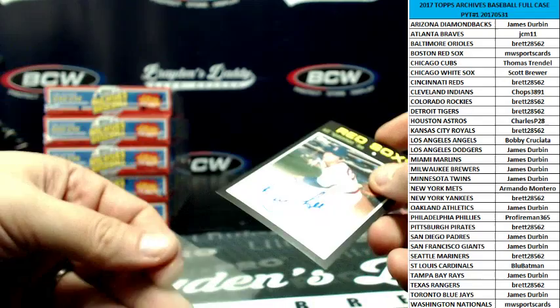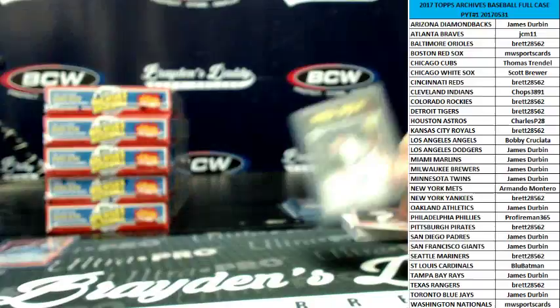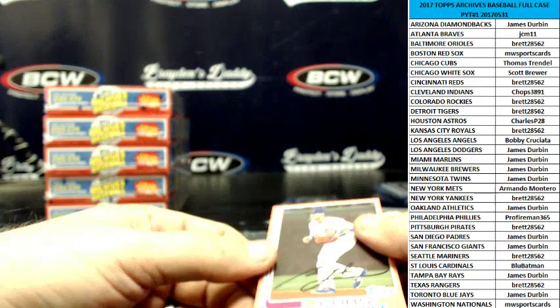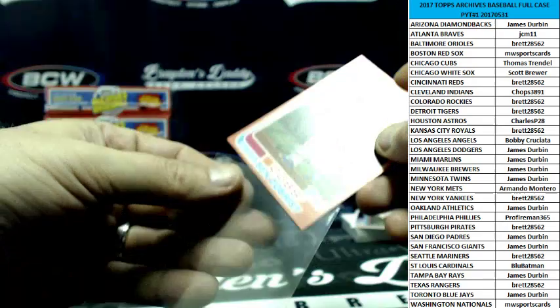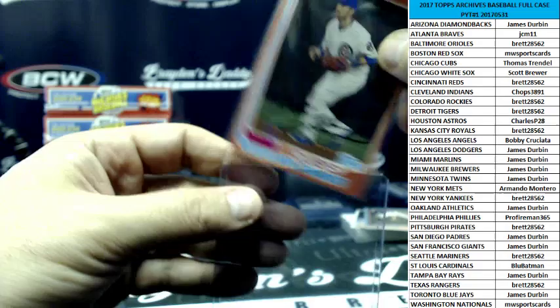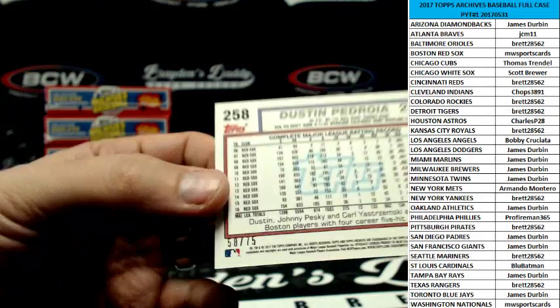Nothing too big yet. Red Sox. Red Sox are Michael Wilson. But you missed the story because you weren't in here yesterday. Michael Wilson hit the Powerball, Lenny. Ben Zobrist Pink for the Cubbies. 7 of 199. He hit four numbers in the Powerball. One number away from 300 million. We got Dustin Pedroia, blue. 58 of 75 for the Red Sox.